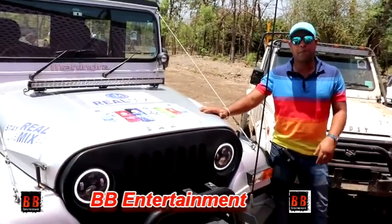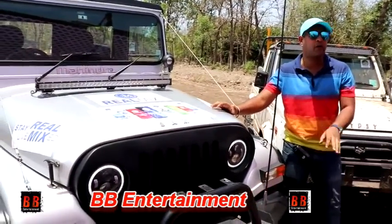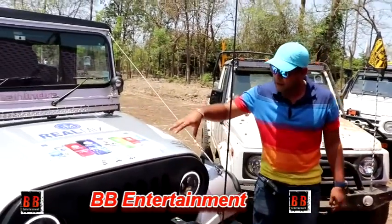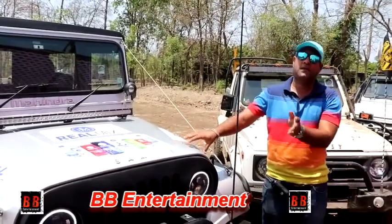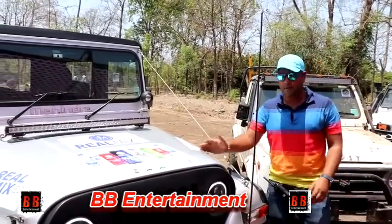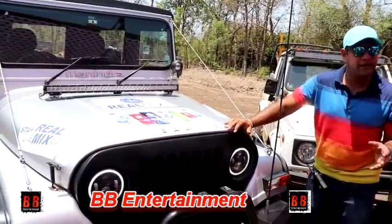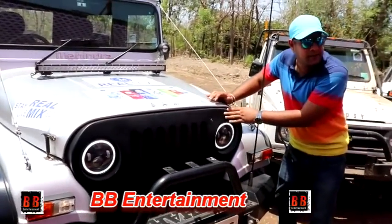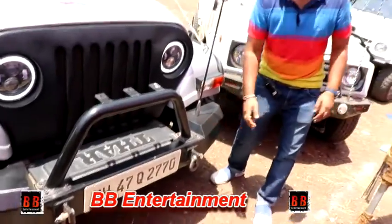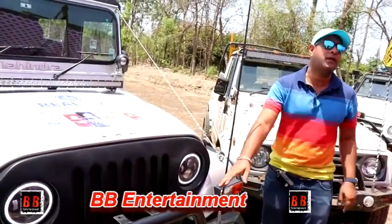RCRD, one of the best off-roaders in India as of now. There are a few competitors like Gurkha and XYZ, but this vehicle is a class apart. What we have done on this vehicle is we have added a few cosmetics, first of all, like grill, headlamps, bumpers. These are real tough off-road bumpers. You can take your vehicle to any terrain with this kind of bumper.